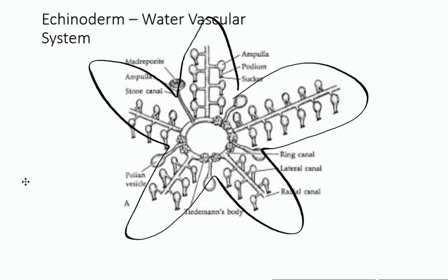They have very simple gills, so they do have some gas exchange happening on gills, but for the most part, very, very simple gills, and most of this is happening through diffusion with the water vascular system, respiration and circulation, as well as excretion. With excretion, they do have solid waste, and they have a digestive tract, so thinking like a more developed invertebrate, but they're getting rid of ammonia through diffusion with this water vascular system.